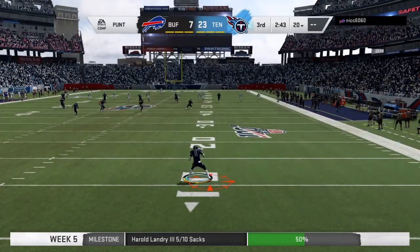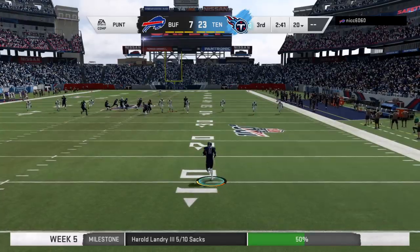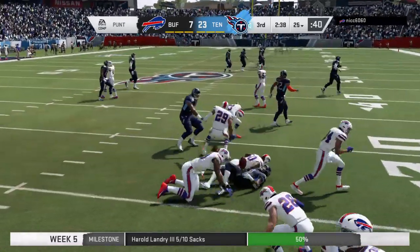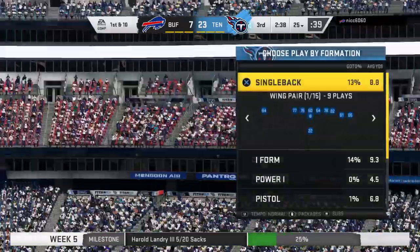Well, you know how most offenses have audibles, and they change plays when they see certain sets. A lot of defenses do the exact same thing. You go to an empty back set, they bring pressure. And boy, did it pay off in this case.